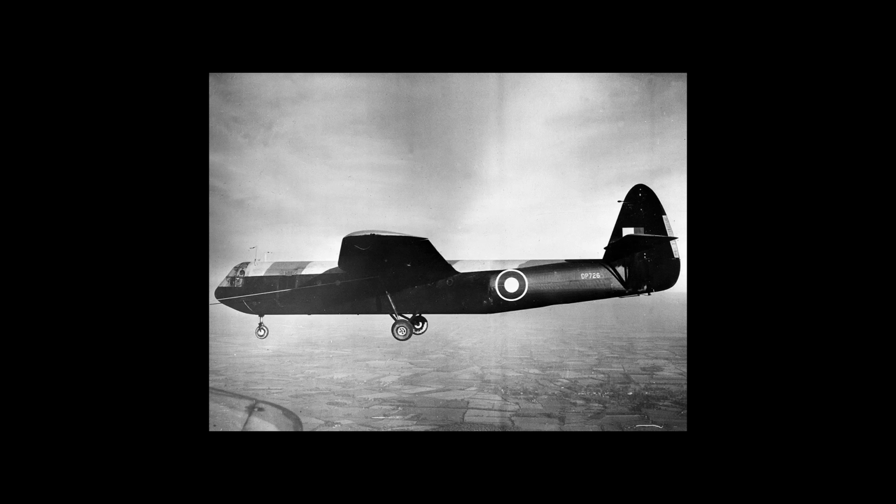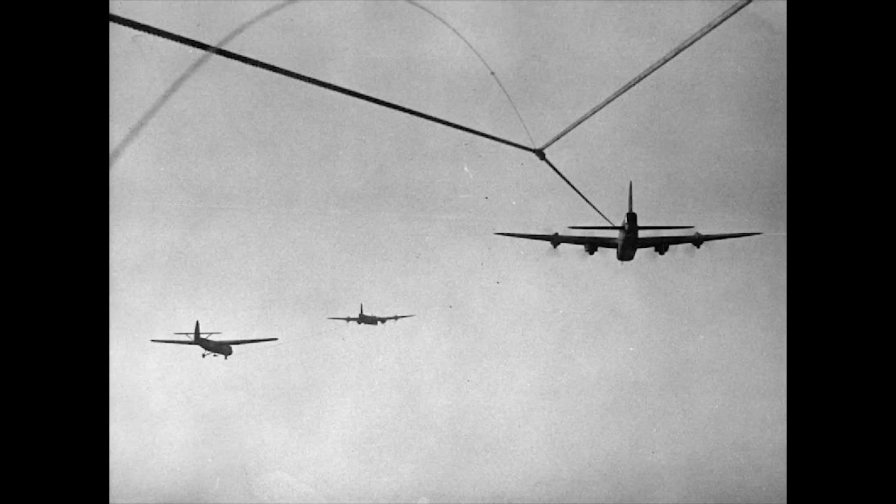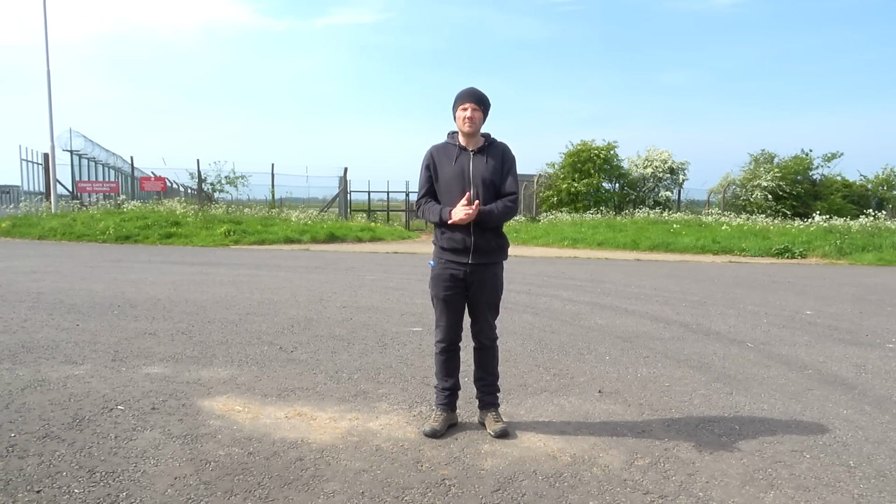Basically, it was a glider, but on a huge scale. They could transport 30 troops, and they'd be towed into the sky by another aircraft, where they'd then be released so that the troops could be deployed. A key area of operation was the Battle of Normandy, which saw 250 gliders deliver troops and supplies to the front line.